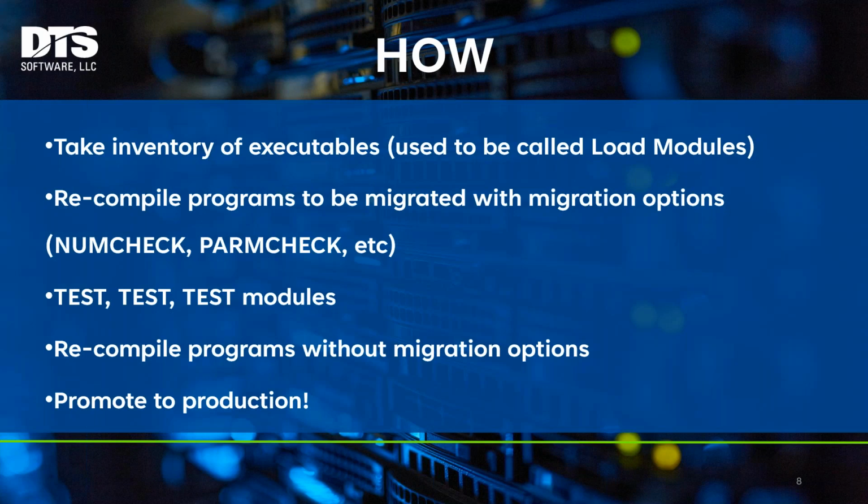Here's how. First, we need to take an inventory of the executables. I call them executables because load modules is an obsolete term. They're now called program objects because they're in PDSEs, so one of the things we have to do is make sure our load libraries are PDSEs. So we need to see how many COBOL programs we have available to run in our inventory and our potential migrations.